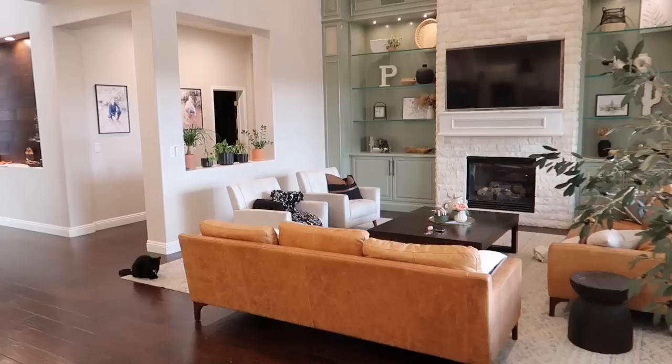We are making some progress. The kitchen is all clean. It feels nice and tidy in there. We are gonna tackle the living room. And I actually just saw something on Instagram.